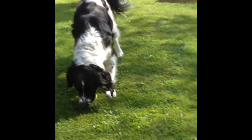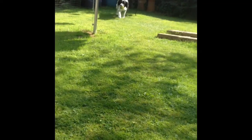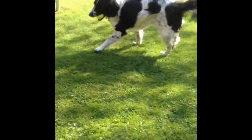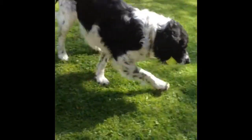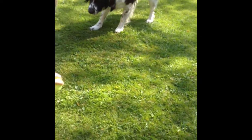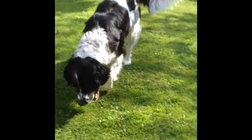He likes squeaky balls. Having a scared, fearful dog, you've just got to do everything in your power to make them comfortable and happy and like their own environment. So that's why I buy him so many toys and treats and do stuff with him he enjoys. So in a place he feels safe.